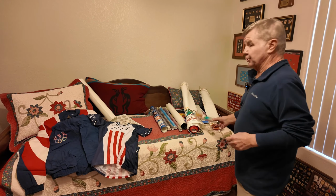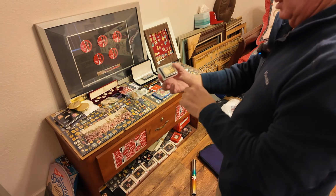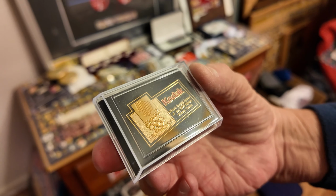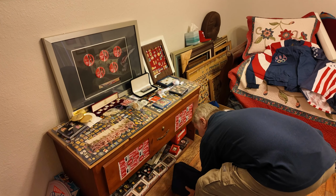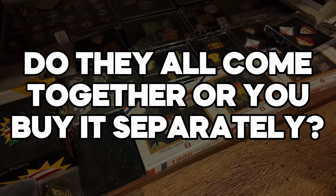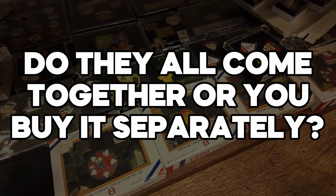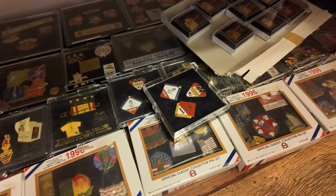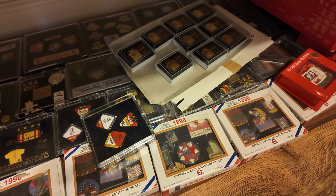But Kodak, they have executive pins. These exclusive? Yes, those were only given to their executives at their VIP parties. All of these are the different sets. Everything separately, yeah. And most of the stuff, I was able to trade for.